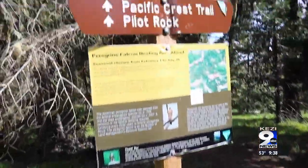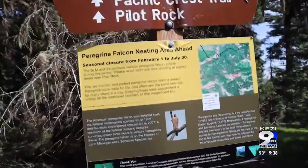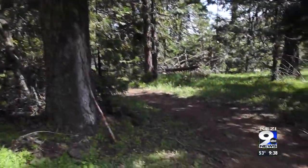Pay attention to the trail markers. Part of this hike is on the PCT. We don't want to end up in Mexico. Well, not today.